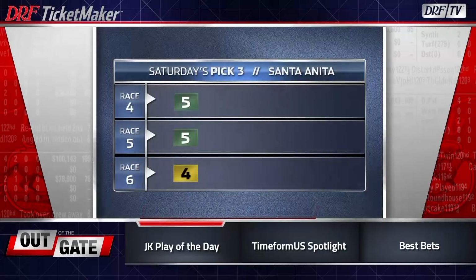And in the second leg, the Grade 1 Kilroe Mile. And then on to the third. This is where it gets interesting. If Bolt d'Oro scratches because of the rain or because of weather, this play becomes a little bit less attractive because McKenzie will be a huge favorite. However, if Bolt d'Oro's in this race, he'll take a lot of money. We're going to single McKenzie in this spot.